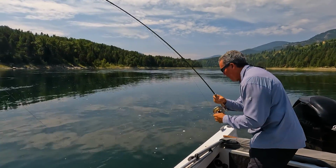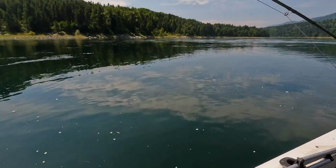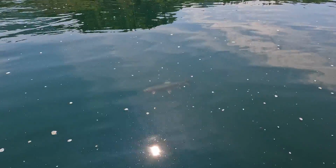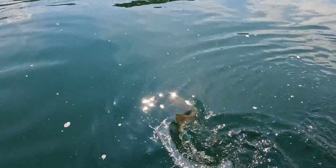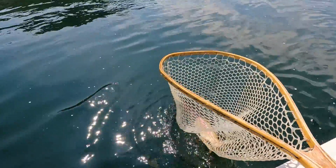Here he comes. Everybody's anxious to just see, in case you lose him. Oh, he's a big tank. Oh, he's gorgeous. He's a gorgeous fish. Wow, look at that. Carpet caddis right in the tip. Oh, beautiful. Look at that.